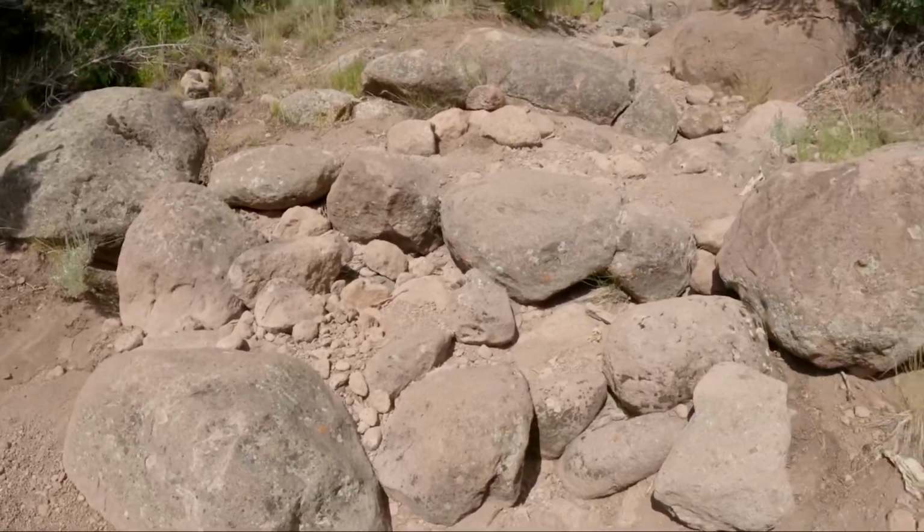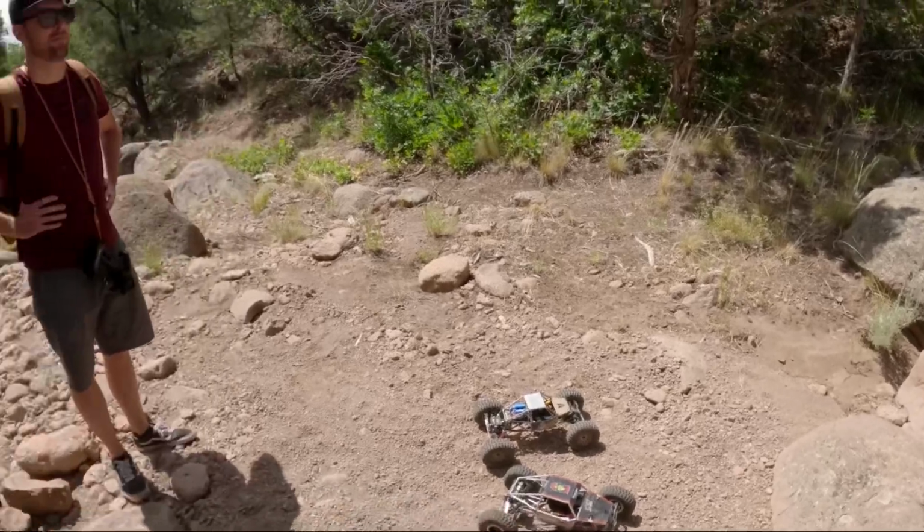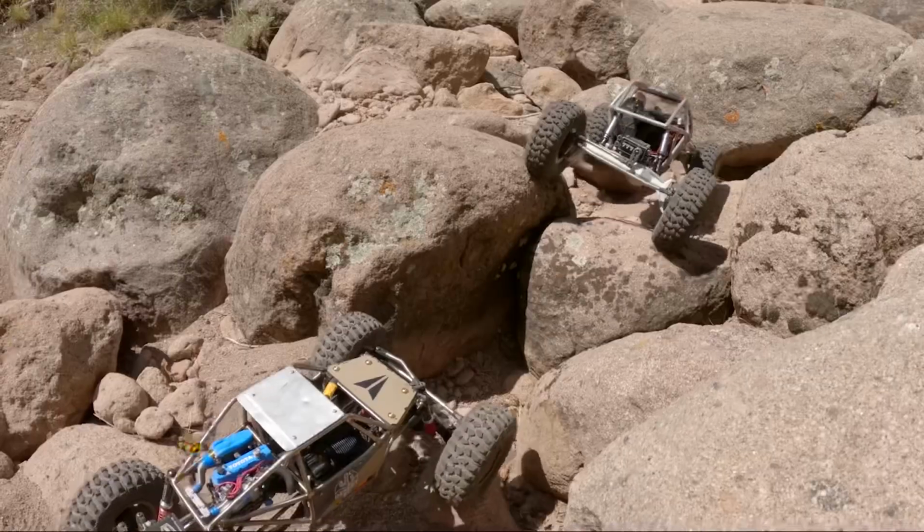We're up here on a trail called Wild West. Lots of boulder dodging. Should be a good time out here on the trail. It's good and hot. Let's go check out these cars in action.